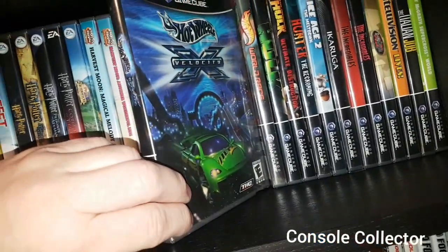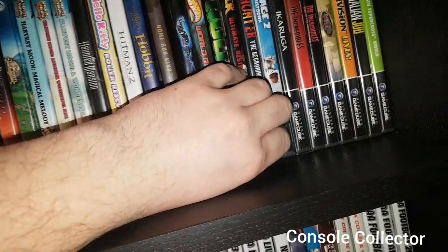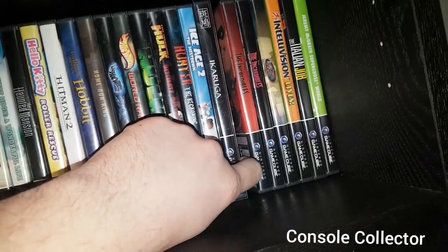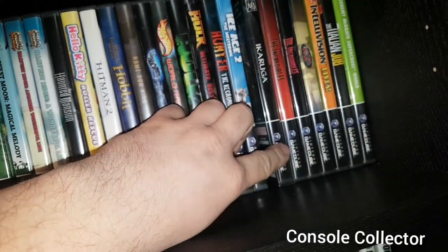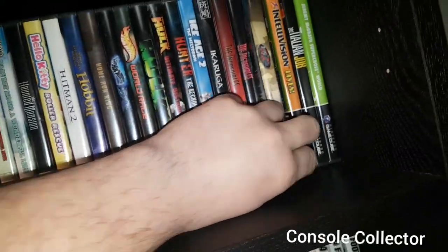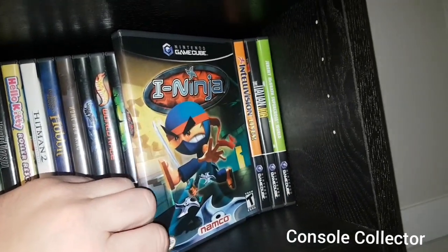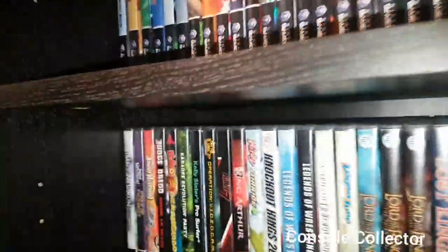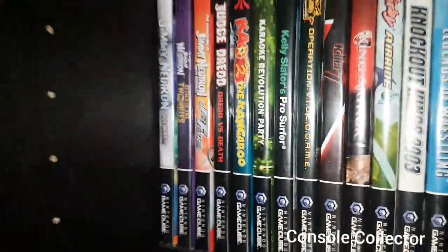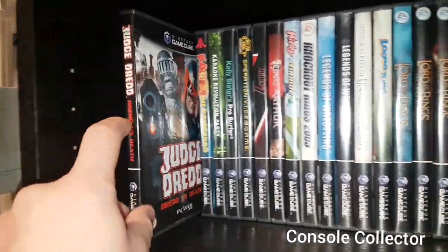Hot Wheels X Velocity. I never see this game around. Ikaruga, that's a pretty expensive game. It is lower print, but again, that's a mainstream game that everyone knows about. iNinja, I got this one in a huge lot many years ago, and I've never seen another one. Moving along. I'm going to point out Judge Dredd. It's a game you never see around.